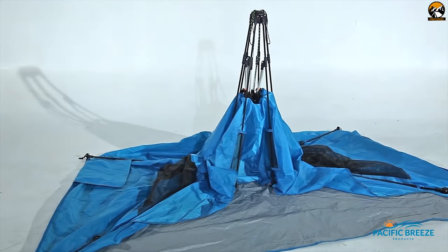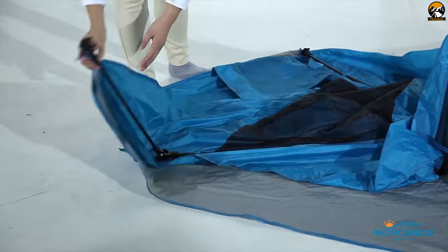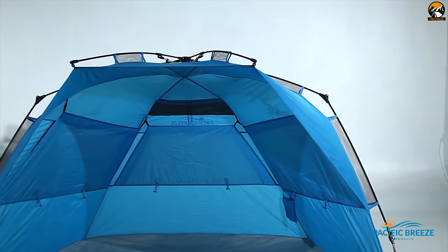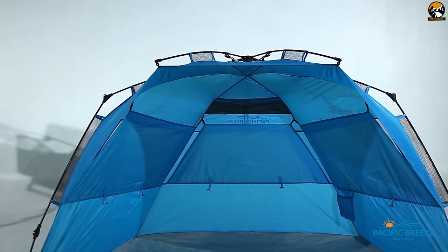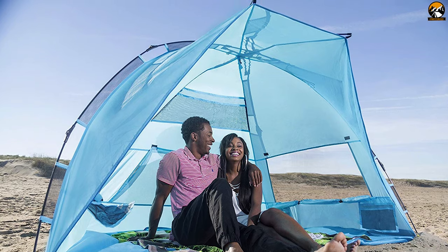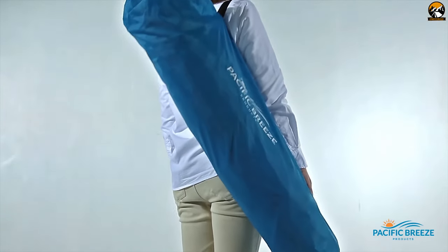Its specially designed hub system showcases an industry-leading design, which facilitates fast and easy setup, and thus makes you ready to have a great time with your friends and family in no time. The Deluxe XL is lightweight, compact, water-repellent, and made from breathable polyester, weighing just over 6 pounds.